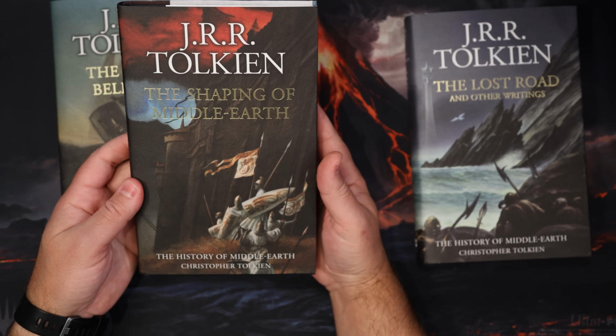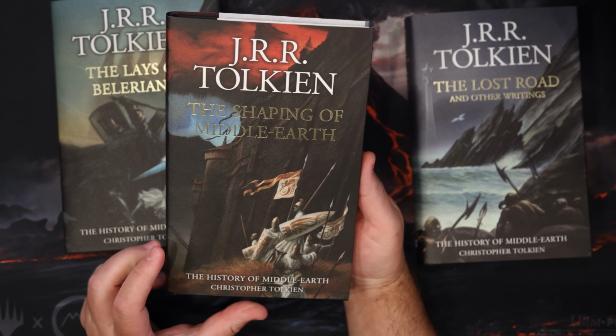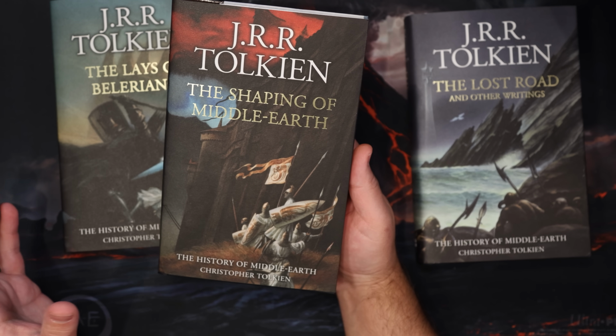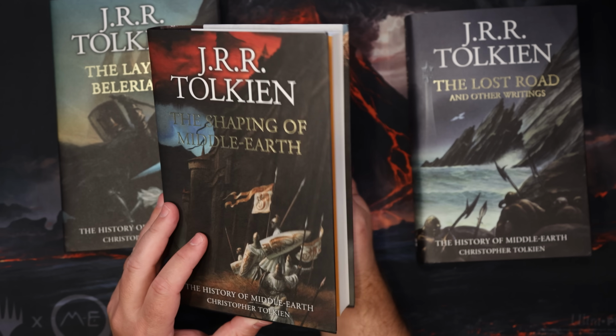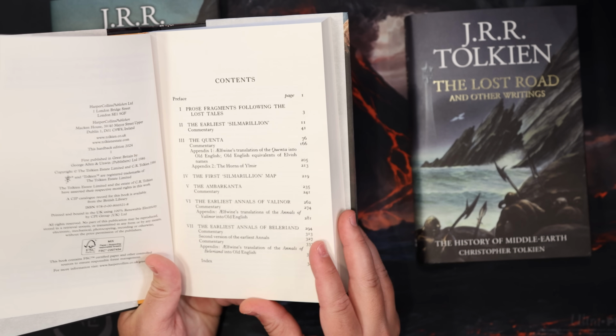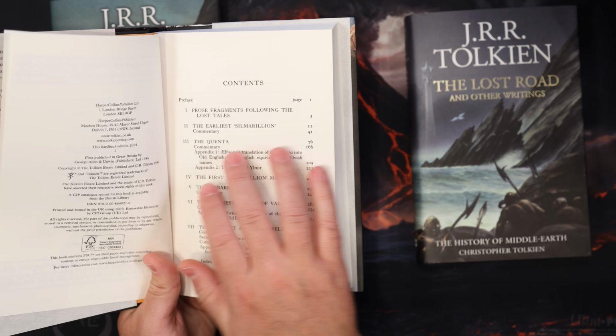Next up, we have The Shaping of Middle-earth. And this is one where Christopher Tolkien starts showing us how his father went from those early stories that we saw in the Book of Lost Tales to what would eventually become the Silmarillion. And a couple notable inclusions in this particular book. We have the earliest version of the Silmarillion, as well as the Quenta.